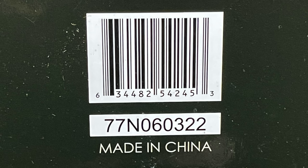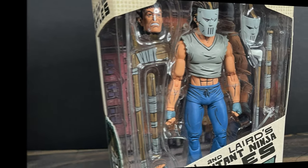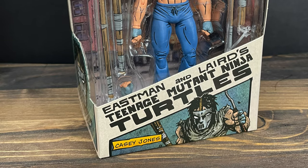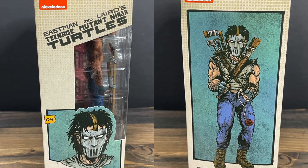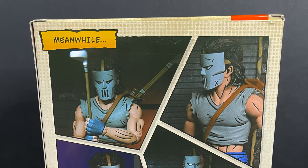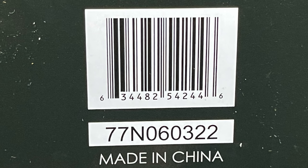They're not starting to hit store shelves just yet, but expect them at Walmart pretty soon, along with Casey Jones, who is starting to hit Walmart store shelves as well. Lots of stuff hitting, of course, in the holiday season, but just stay vigilant. I'm sure you'll find them soon enough. Love the artwork on the sides of the box and the photos of the figure on the backside. And like I previously said, everyone involved, barcode, and so on.